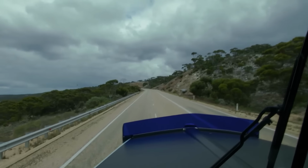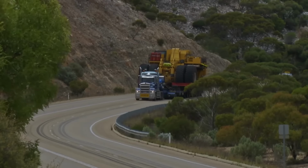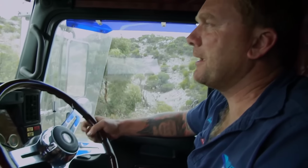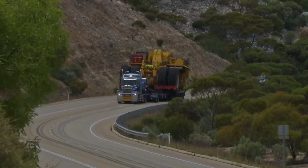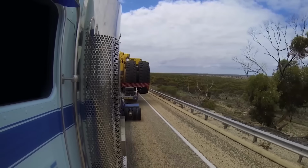Lose traction or miss a gear, so we're in second gear there, about 10 k's an hour, and it would be near impossible to get moving again. Something went wrong, it'd be a disaster, I think.